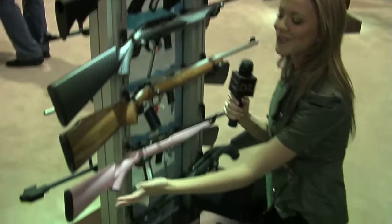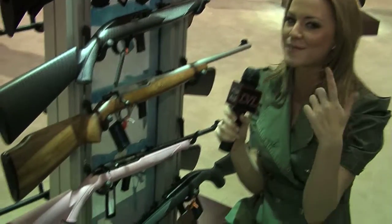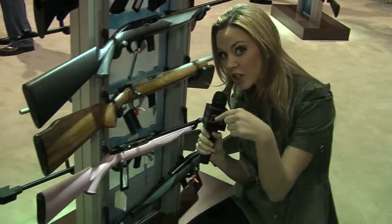Look at this beautiful rifle right here. I think it would match me. It suits my eyes. I think that has to be it. Mom, for my birthday.